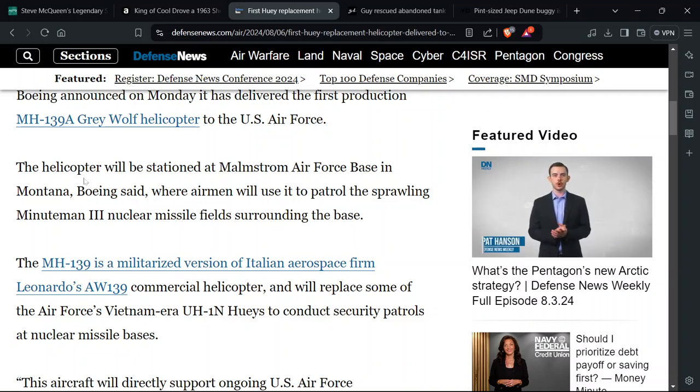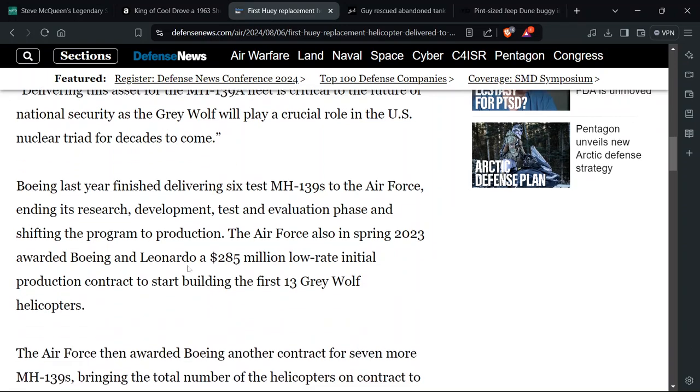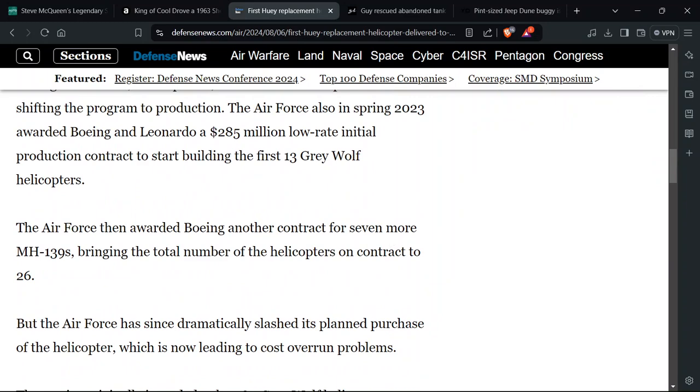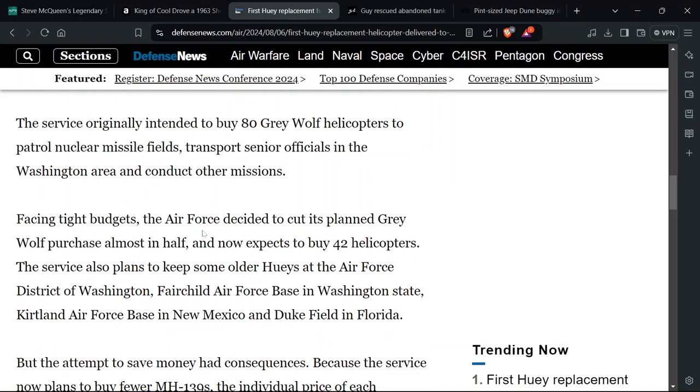The MH-139 is a militarized version of the Italian aerospace firm Leonardo's AW-139, the commercial helicopter. The aircraft will directly support ongoing U.S. forces modernization efforts. The Air Force then awarded Boeing another contract for 7 more, but the Air Force has since dramatically slashed its planned purchase of the helicopter.